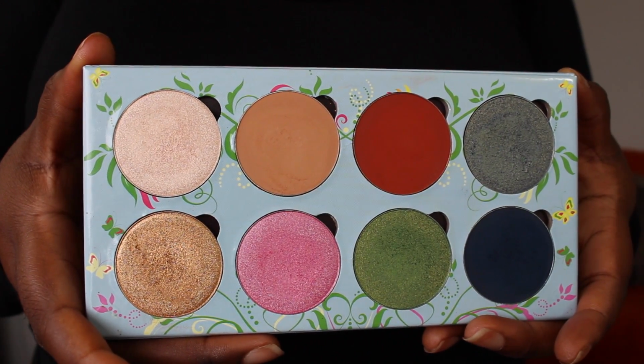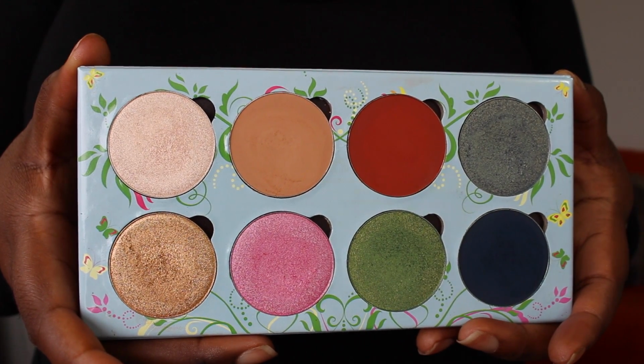It comes with, just like the normal Makeup Addiction eyeshadow palettes, 8 eyeshadows, and the pans in this are a really decent size. 3.5 grams of eyeshadow each, which is 0.12 ounces. So you are getting quite a bit of eyeshadow in each pan.